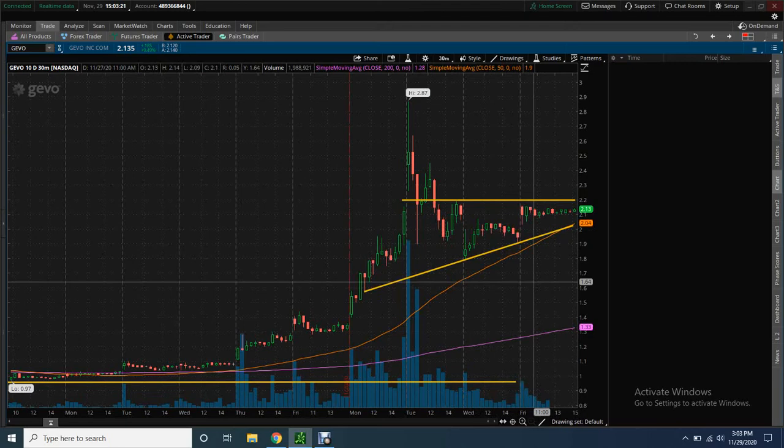But when it does break, we're definitely going to want to see an increase in volume behind it. Especially with penny stocks, the increase in volume is going to be huge. Not only does it provide a lot of liquidity for your trades, but it also shows that when that breakout has happened, there's a lot of bullish momentum and strength behind it, so you get carried up into new highs and don't get caught in a fake-out breakout. It's very important, especially with penny stocks.